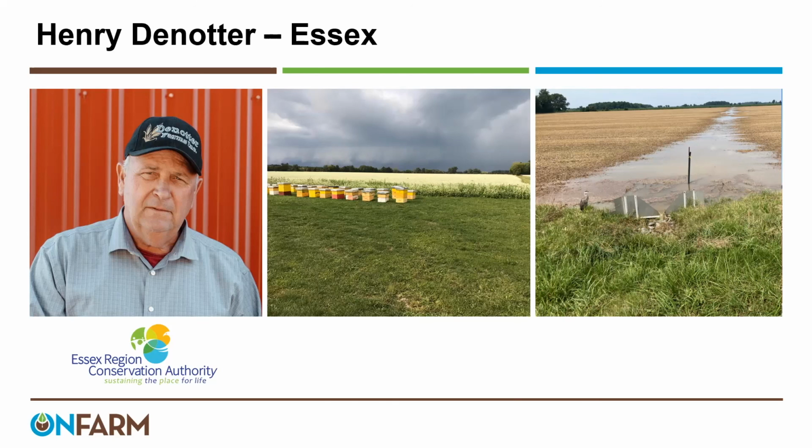Those are our enhanced demonstration sites. As I mentioned, there will be lots of other engagement events and virtual engagement opportunities to stay tuned for throughout 2022. So we hope to see you there.